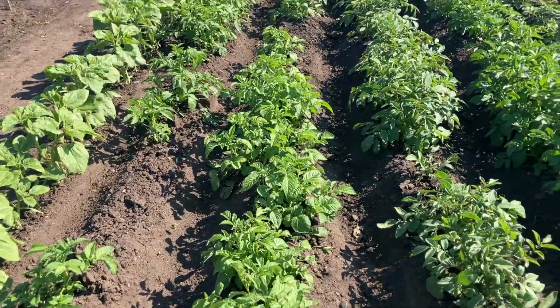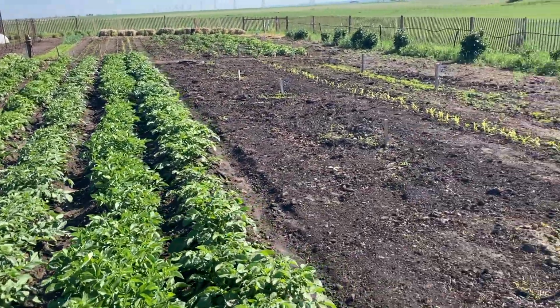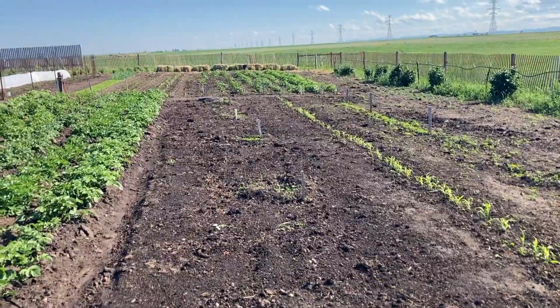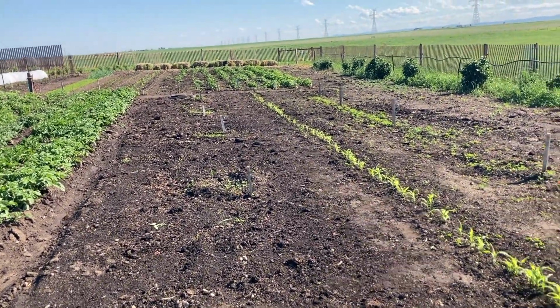Here's some potatoes. Just tilled those. We're having trouble getting some zucchini, and a couple of our squash seeds never germinated. So we're still waiting for them to come up. That's kind of strange.